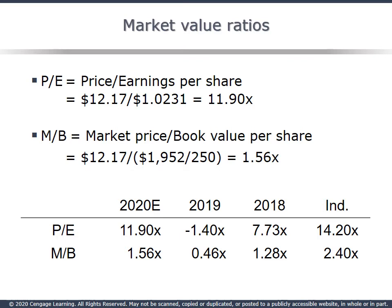We see that for both of these ratios, we're not anywhere near the industry. And it seems like collectively, all of the ratios for all of the categories told the same story, not near the industry average. 2018, not horrible, but decent. 2019 was a huge mess. 2020, the expectation is if the firm reduces that debt, it will be able to survive and hopefully get things on a positive trajectory.